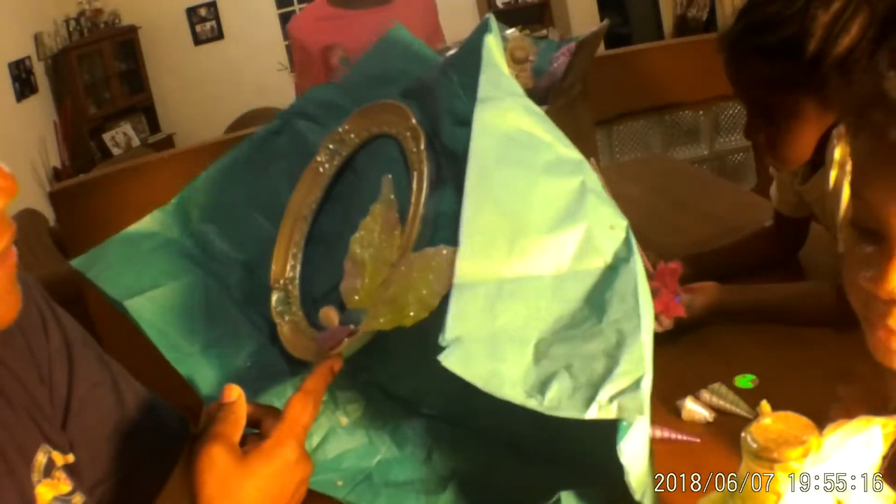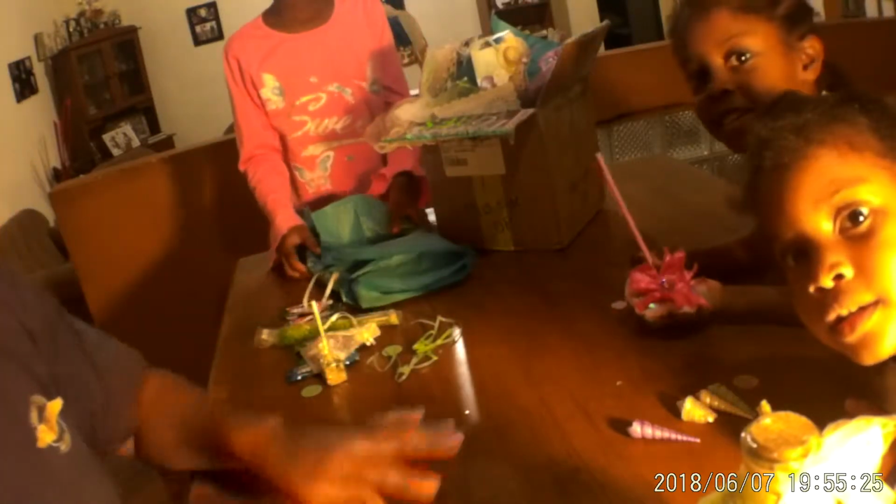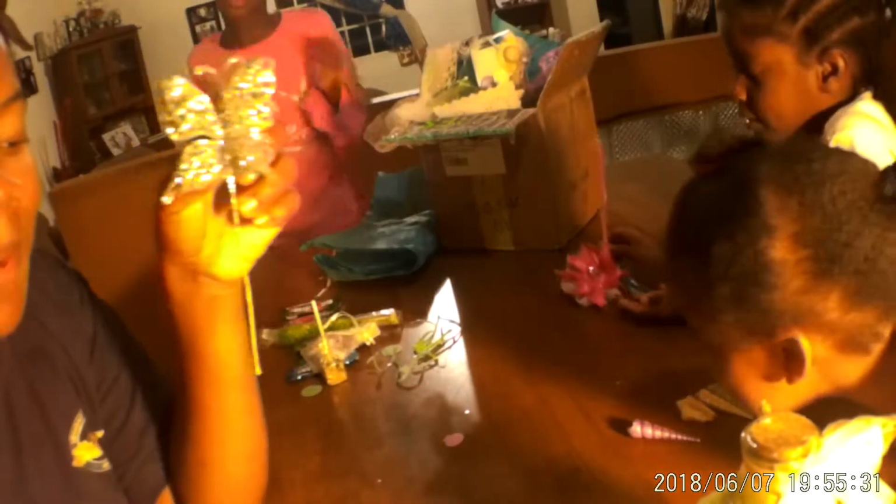I really, really love this. Thank you, Sarah. Okay, baby. And then we have a butterfly for the decor from in my package. And we have these beautiful twirlies. Okay, and then finally, this amazing bottle.